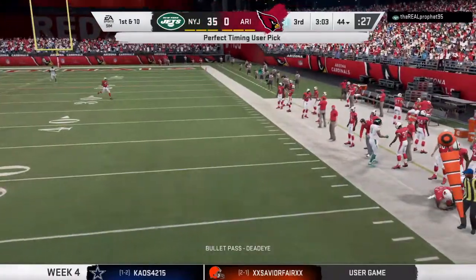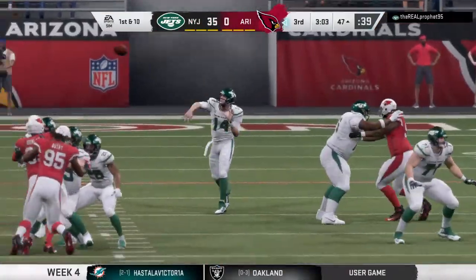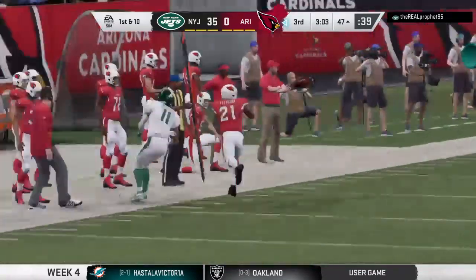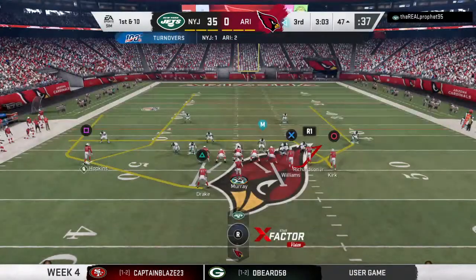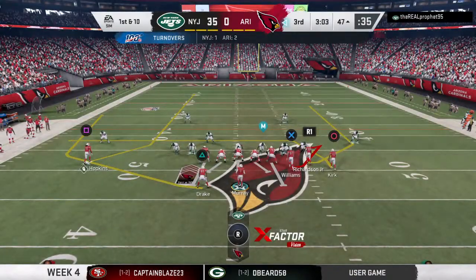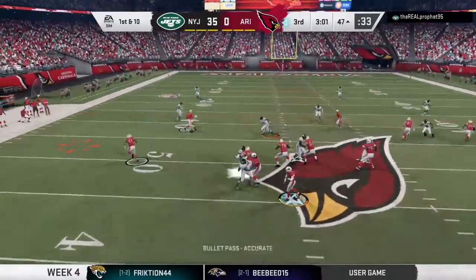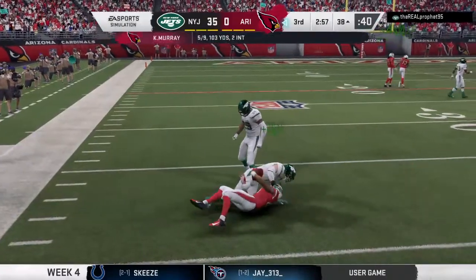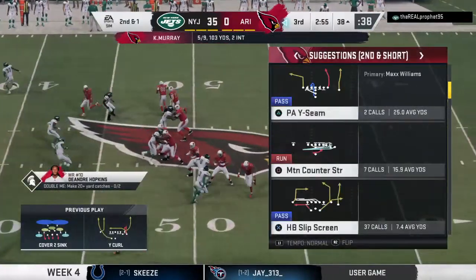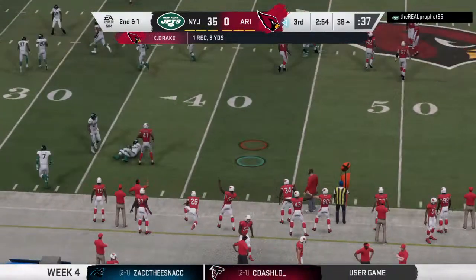But you know, he rifles one that's intercepted. He's picked off at his own 47. Well, this D, particularly the secondary, has been picked apart at points here tonight. They finally, though, get to the quarterback, get a pick. And we know this about him. He loves night games, loves the spotlight, loves being the center of attention. I will bet you that he ran off the field almost chuckling to himself. They finally got one. They finally got me.